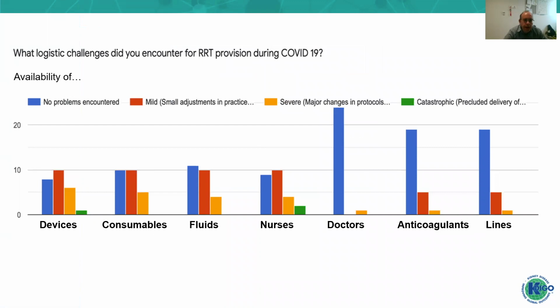We also asked our faculty about the logistic challenges they encounter for kidney replacement therapy during COVID-19, and we gave them a diverse range of possibilities. Interestingly, a shortage of medical staff was a very low-level concern, whereas a shortage of trained nursing staff is clearly a much more acute concern. Indeed, some participants regarded this as becoming catastrophic in their units.